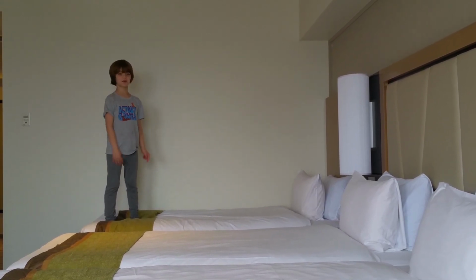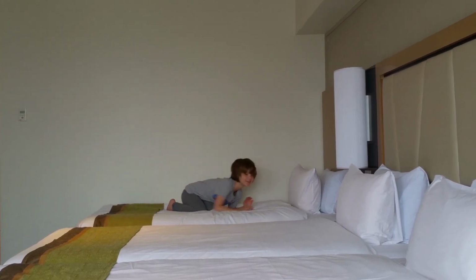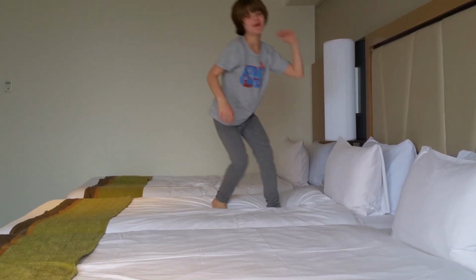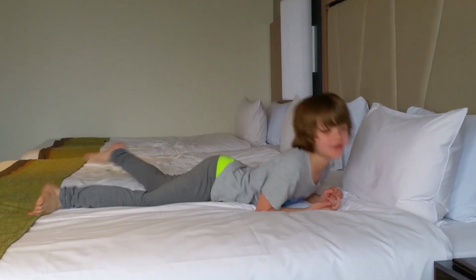So first, I'm going to do a bed check to make sure these beds are good. That one was good. This one. I seriously hope I don't injure myself by accident on one of these bed checks, but so far that hasn't happened because these are really soft beds.